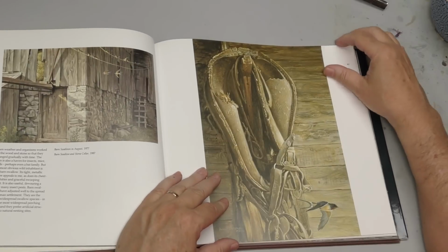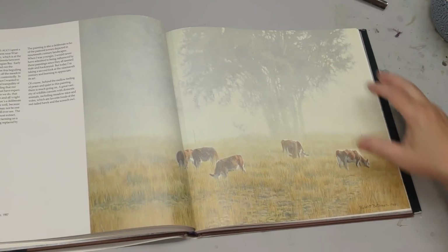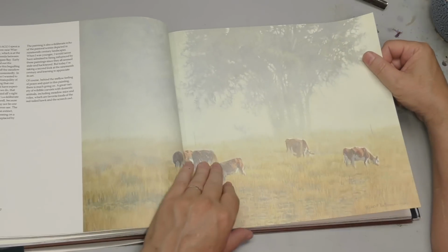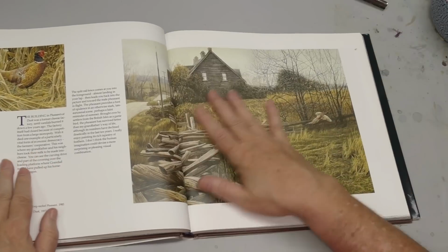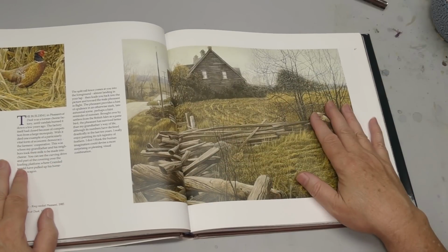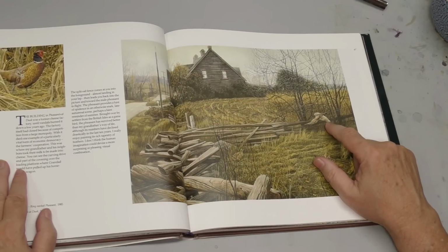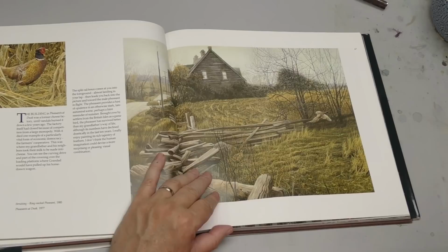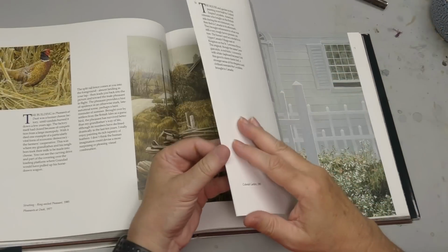The animals are there. Here again, we go with atmosphere. Just dimensional atmosphere you can almost taste and feel. A landscape, basically. Split rail fences, rustic house. Stuck over here is a pheasant. I love seeing wildlife like this in these kind of settings.